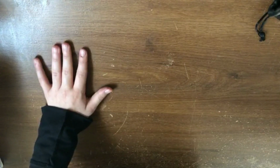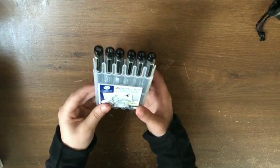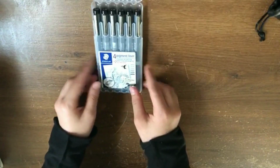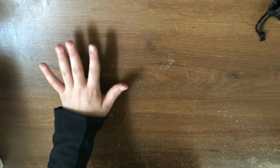And then I also got some fine liners. These are 6 Staedtler pigment liners. They're really nice from what I can tell so far, and I actually really love them. So I really recommend these. I love the case they come in and the different sizes. They're just really awesome from what I can tell so far.